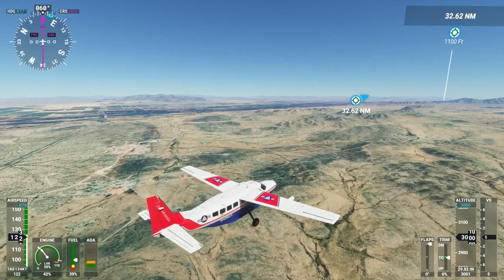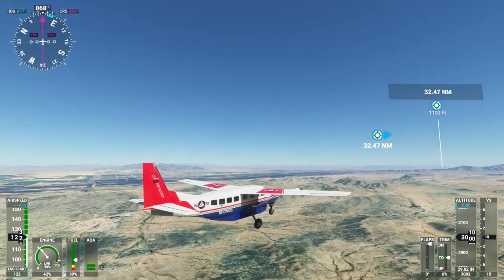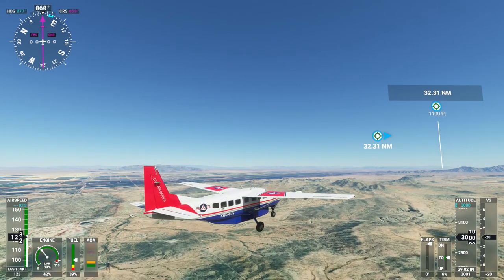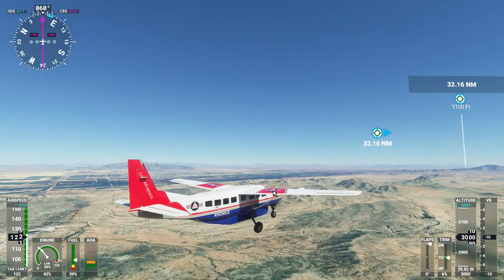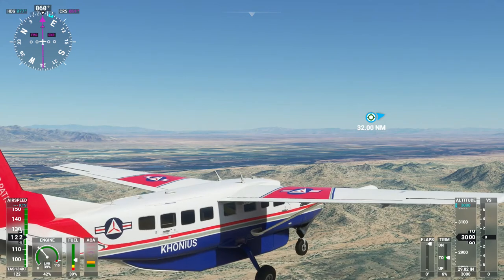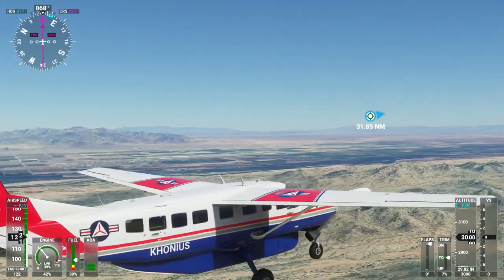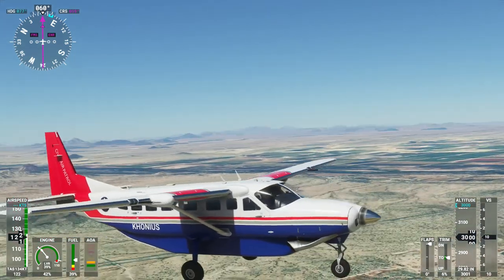View makes me kind of seasick for some reason. Not sure why. Okay, maybe that's better. Yeah, in external view you can actually zoom. That's kind of a nice feature. In the drone, the mouse wheel doesn't do anything.